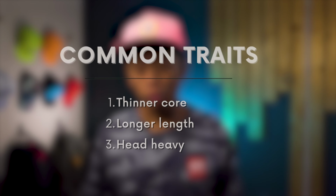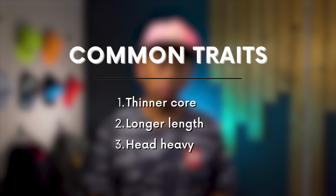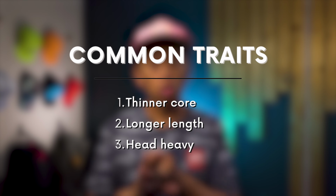For example, you could have a paddle that has low amounts of pop, but if you weighted it up enough and provided you had the proper technique, that same paddle could have high power or court penetration. With the extra mass in the paddle, hitting the ball harder and farther becomes easier since you are moving a heavier object through the air when striking the ball. Here are the common characteristics you find in a power paddle: thinner core, longer length, and they're typically head heavy.